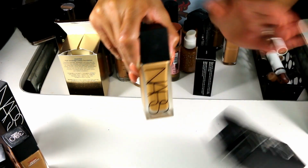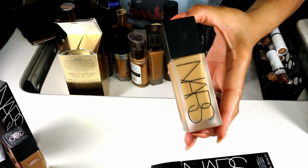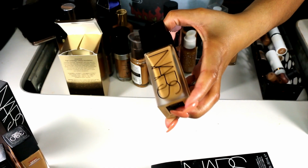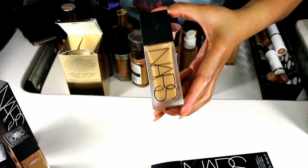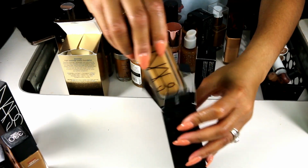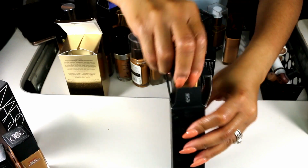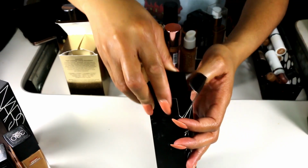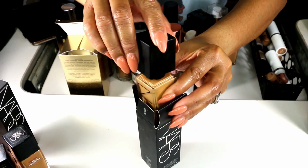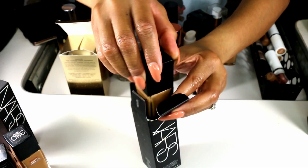But y'all, I don't know what it is about this foundation. It separates like crazy on my face. I don't know. It just didn't work for me. It didn't work. So she's got to go too. And I've only used this foundation like twice. And y'all know that NARS foundation is not cheap. So this was a total waste and disappointment.